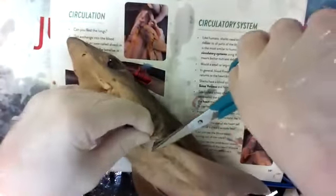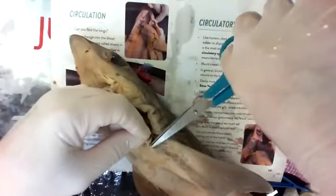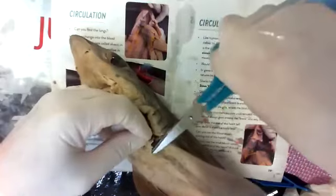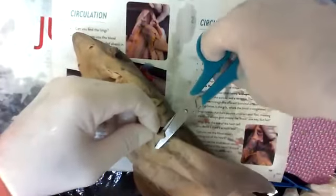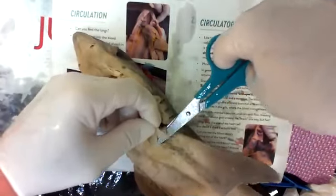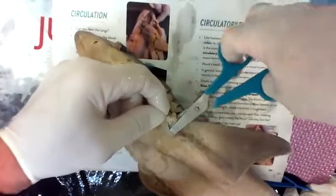I just cut a little spot open. I can see some of the muscle underneath right here, and there's the skin. I'm closing my scissors and I'm wiggling them. Wiggle, wiggle, wiggle, just under the skin. I'm not stabbing. I'm wiggling it, and I'm gonna open them, pull them out. Wiggle into that hole, open, pull out.